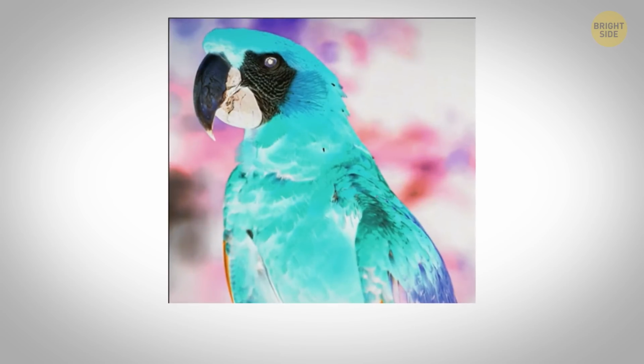Can you stare at this parrot's eye for 15 seconds? Just keep staring at it. I'll tell you when you can close your eyes. You're about to witness a great example of an after image. 3, 2, 1, and close your eyes.